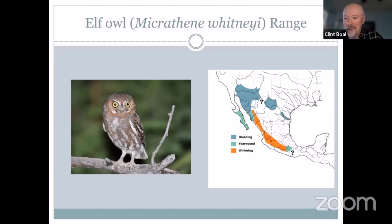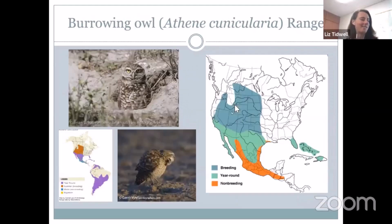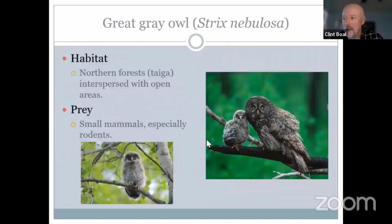Okay, yeah, elf owls are great. No, they're probably one of my favorites. I didn't know they existed till I came here and I saw one, and I absolutely love them to death.